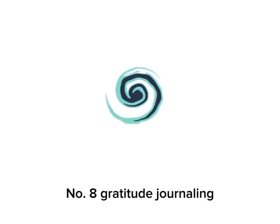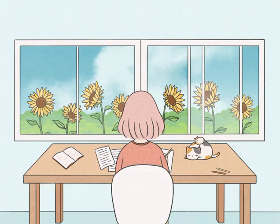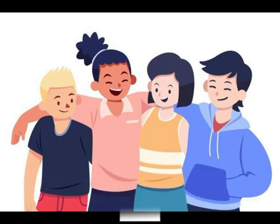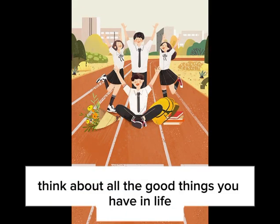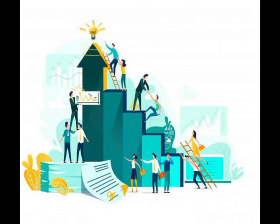Number 8, gratitude journaling. After you wake up in the morning or before you go to bed at night, write 5 to 10 things that you are grateful for. Gratitude helps you recognize all the things you have to be thankful for. Whether you're grateful for a sunny day or thankful you arrived at work safely, think about all the good things you have in life. Gratitude lists are the quickest way to ground yourself in difficult times because they help you focus on what is working, says Eskandani.